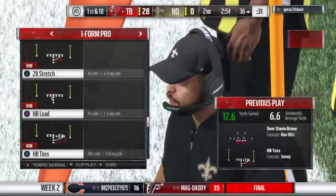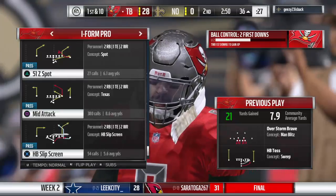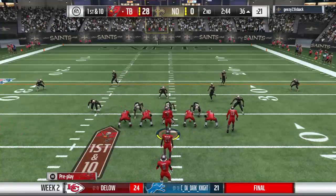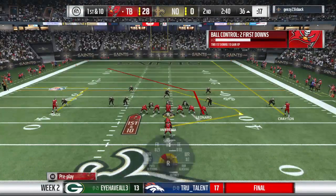And the key words in there, prep for all week. They really studied them, understood their tendencies, knew what they like to do, and prepared their game plan accordingly. And, boy, the payoff was good. Looking to jam the receivers at the line here. Press coverage look defensively.